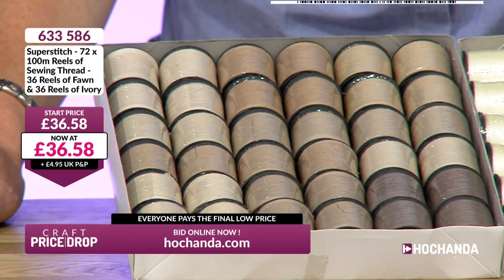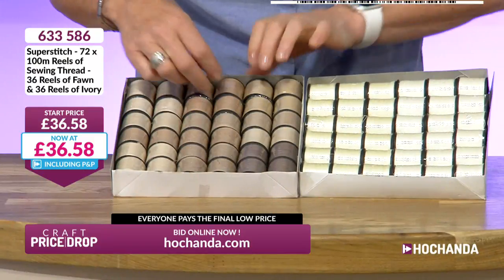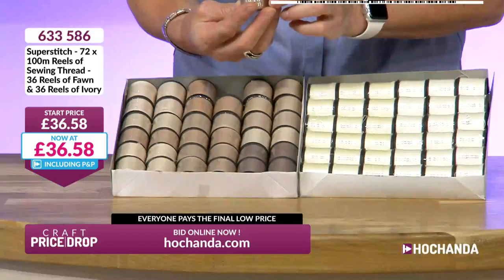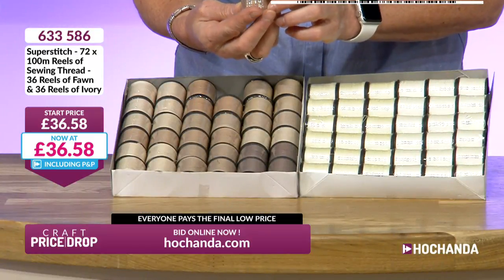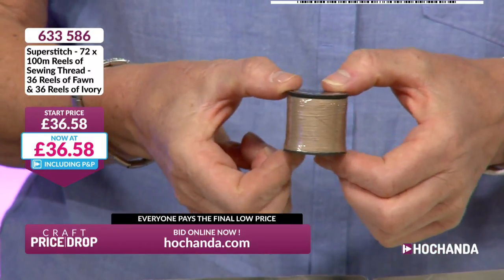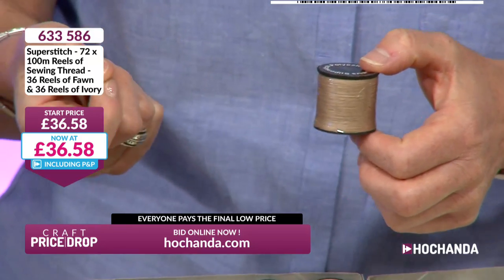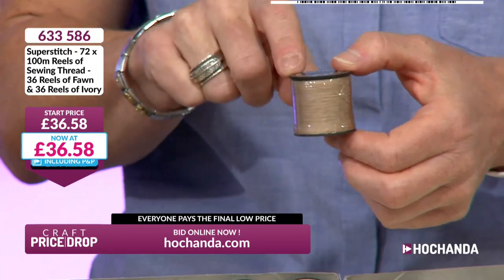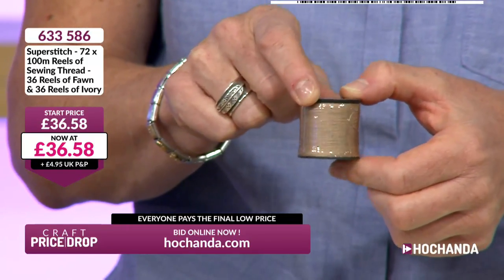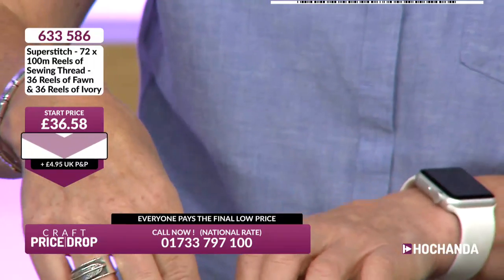I don't know, it's just a silly fact. Do you want to go for these? £36.58. It is a great price. You've got them in fawn and you've got them in ivory as well. Let me take one out to show you. So this one here is your fawn. We've got 100 metres of superstitch polyester. Not cotton, it's polyester. Now, why is that important? Well, when you're stitching with cotton, you need to make sure that you've got the cotton material so everything shrinks the same when you wash it. When you're working with polyester, well, you don't need to worry about that, do you? So it's better with polyester and polymixed materials.